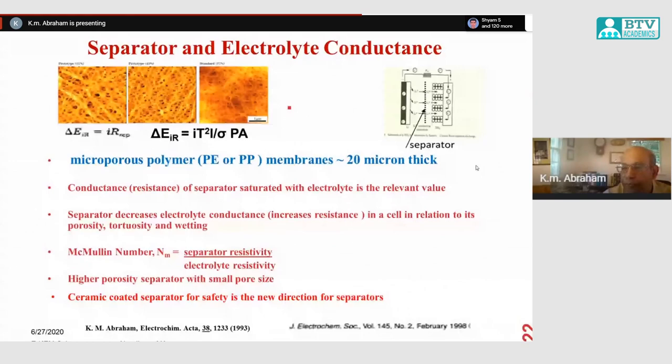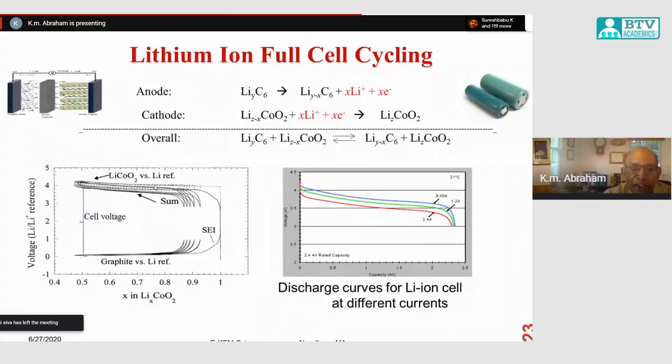And the electrolyte is just put into the hole, into the cell, which gets into these electrode structures, the anode and the cathode porous structure, and into the pores of the separator. All right. So now finally we come to a full battery.